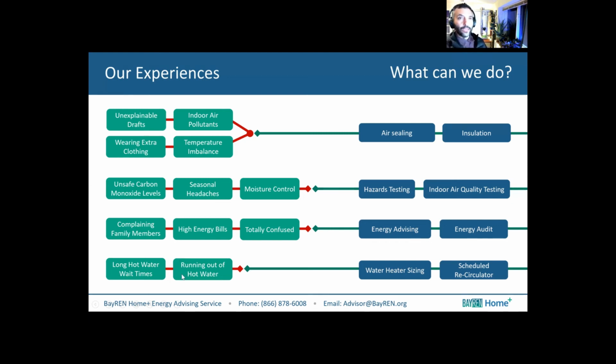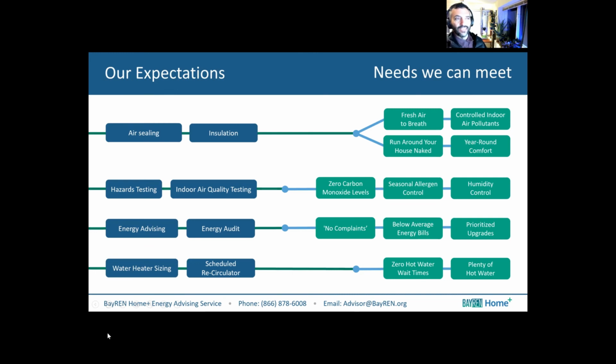Again, if you're annoyed by long hot water times or running out of hot water, it probably has to do with water heater sizing, and it could sometimes be easily fixed with a $500 scheduled recirculator, especially if your water heater is not too old. And old is anything above 15. If you're doing great, 1916 blew us away, but anything over 15, you're getting close. If you've never maintained it, most people scratch their head: what do you mean, maintain a water heater?